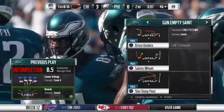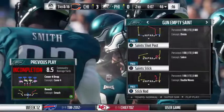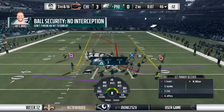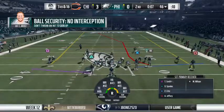Around the NFL, second quarter in Atlanta. And it's the NFC champs, the Falcons, that have moved down to an early advantage. And we'll keep you abreast of how that one shakes out.